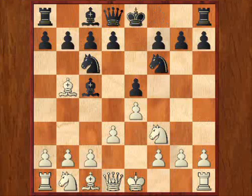Anyway, bishop c5 was played, a very natural developing move by Ivanchuk. Now c3 was played to contest the d4 square a little bit and to play with the idea of playing d3, d4 later on. And now, also quite remarkable, Ivanchuk castles.